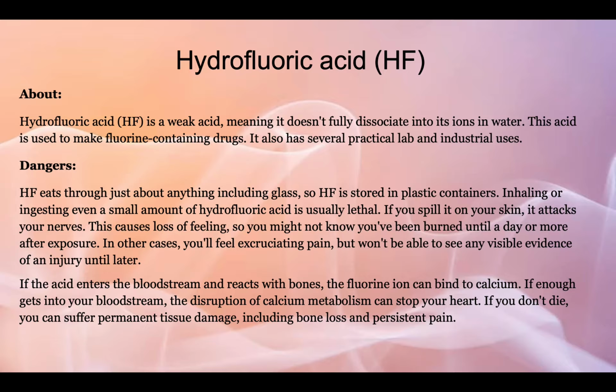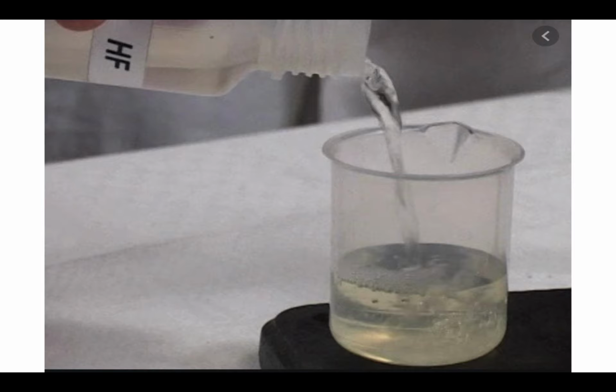If the acid enters the bloodstream and reacts with bones, the fluorine can bind to calcium. If enough gets into your bloodstream, the disruption of calcium metabolism can stop your heart. If you don't die, you can suffer permanent nerve damage from this, including bone loss and persistent pain. So this is a very destructive acid, especially when humans are dealing with it, because it can be very, very harmful to our bodies. Alright, and here's an image of HF, and as you can see, it is a clear substance.